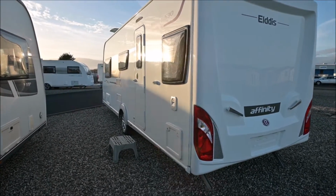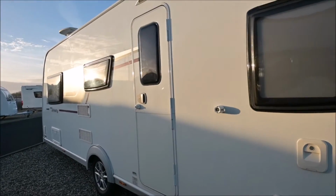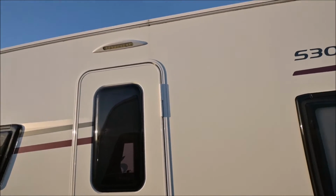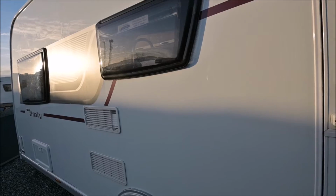Right, back to this. Well, I'm just looking around it and it looks in pretty good order. There are no knocks and dents on it, where people have been putting up the awning at the top there. And this is one of the early ones, well, no, it's not, there were 3 years in by this time.